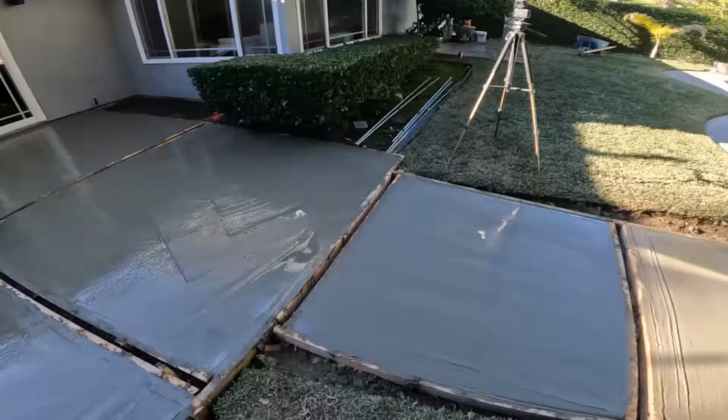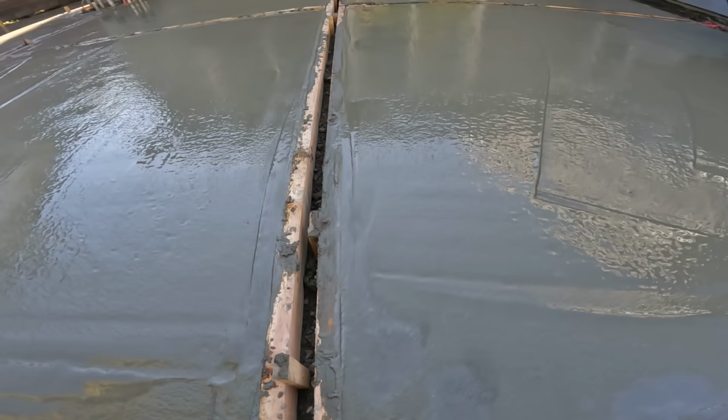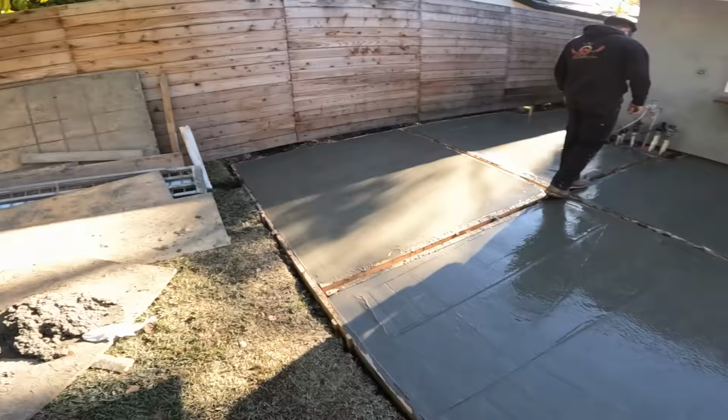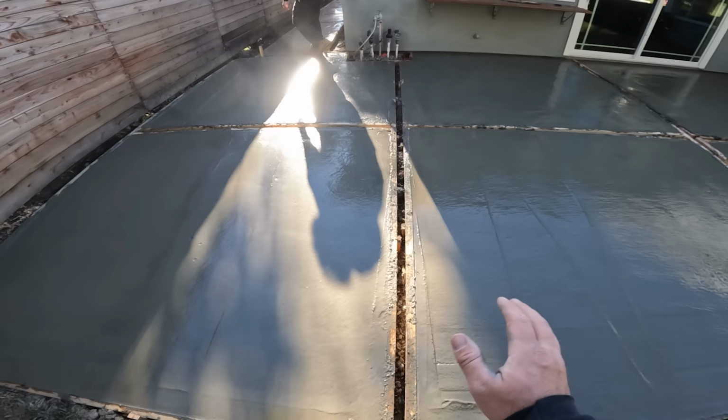Another very important thing, guys, too. If you can tell, there's a lot of bleed water coming up right now. So you never want to hit this with steel trowels until a lot of this bleed water evaporates, comes out of the concrete. You don't want to get that water trapped in the surface. A lot of guys start hitting with steel trowels right away, which is not really what you want to do. You want to just keep going over with your bull float. Get that surface nice and flat.